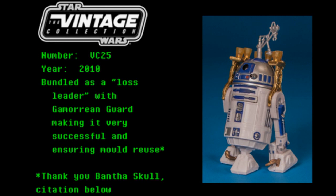So, as Bantha Skull tells us, back in 2010, you couldn't order solid cases of individual figures. For a retailer, the only way to purchase a specific figure was to buy that particular case assortment. This meant that each individual figure did not need to be profitable. A figure could be a loss leader if another figure in the assortment was highly profitable. This is exactly why, as Bantha Skull calls it, Bar 2D2 was released in Wave 3 of the Vintage Collection. It was to offset the cost of the more expensive Gamorrean Guard.